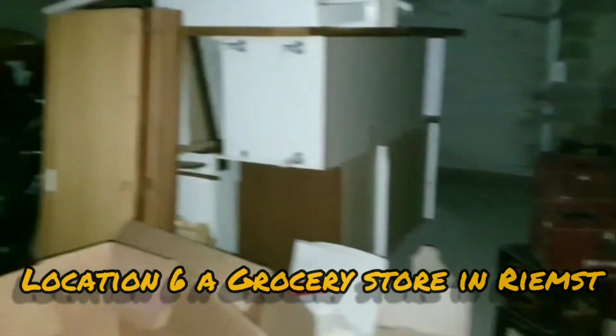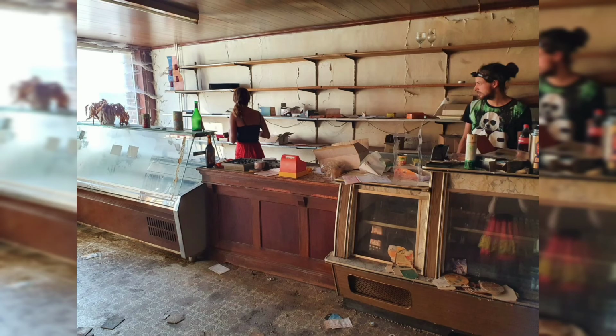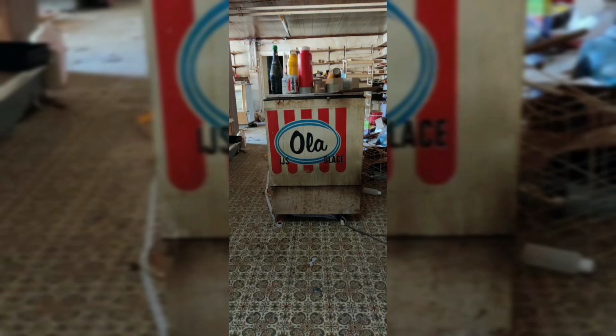We also went to this small grocery store. I think this was one of the nicest locations we had this day. The guy on the left is the owner. He was very dedicated to his shop. He worked there until at least 74, because we found a news article about him that he was robbed at 74 years old. I think it's really pathetic to do that, but it's the way it went.